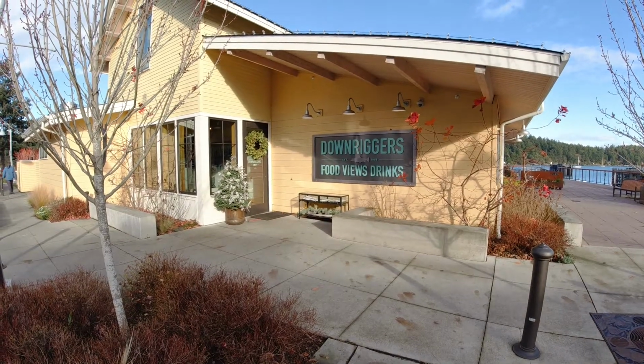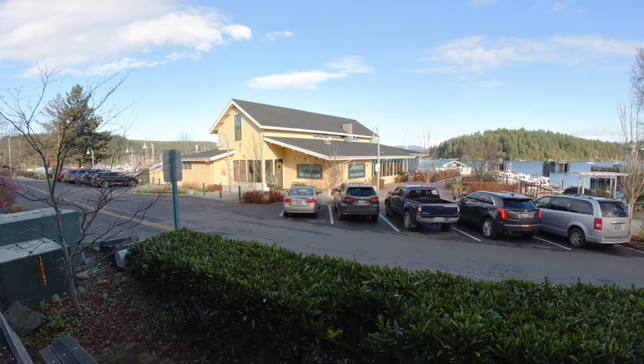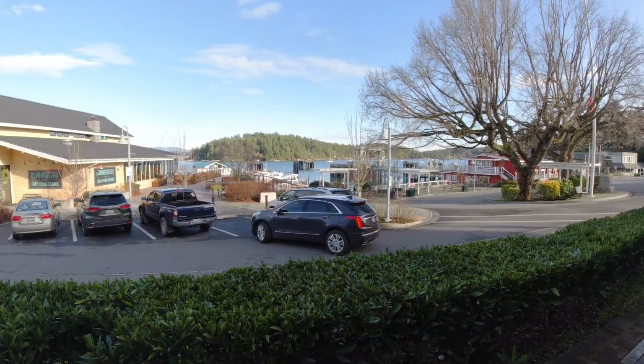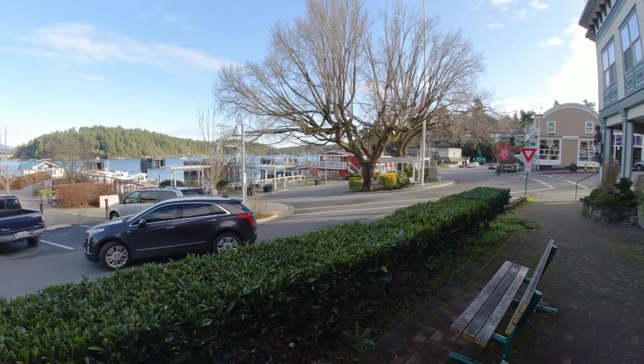Downriggers is by far my favorite restaurant in Friday Harbor. They have sweeping harbor views, great American cuisine, and I especially love their crab and shrimp. If you're looking for a great meal and a great view, this would be the place to check out.